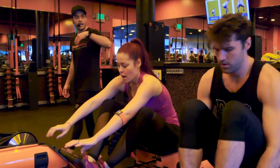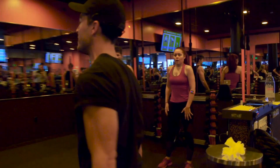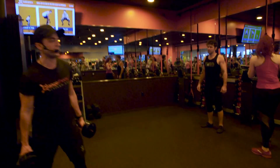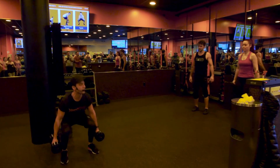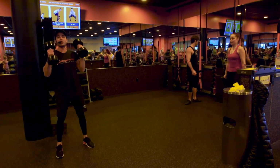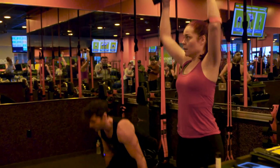Come on down to your stations on the floor. For this exercise, your weight's gonna be at your side, feet stay hip width apart. You're keeping that chest up tall, coming down for that squat. Coming off that squat, nice and explosive, pushing those weights up overhead.